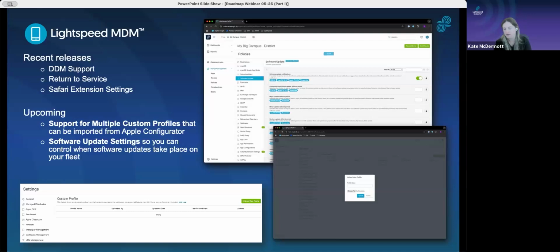We introduced return to service, just making it easier for you to get your devices wiped and back out to a different student or back out into use. And then Safari extension settings, so the ability to manage those Safari extensions directly within our MDM and then push those out to your fleet. Those are all things that have come out recently.